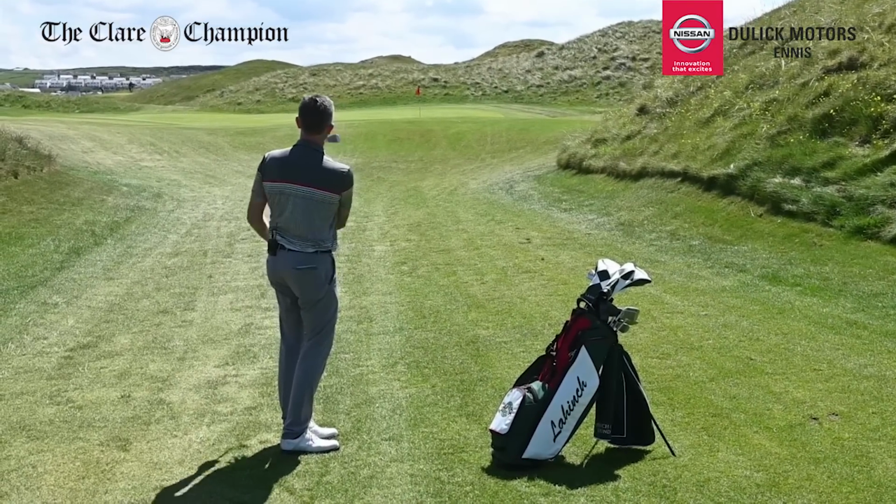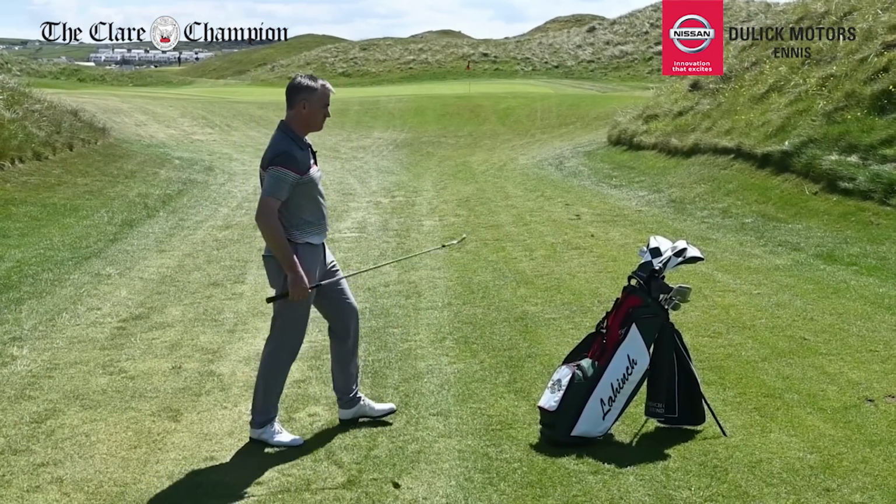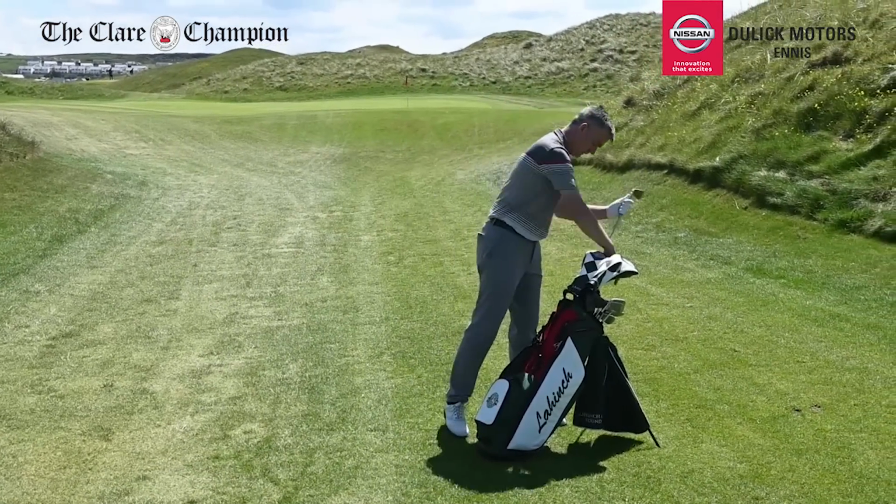So that will feed down the little ridge at the front and will roll down towards the hole. Shot used an awful lot around the links.